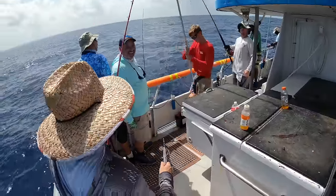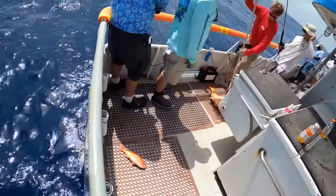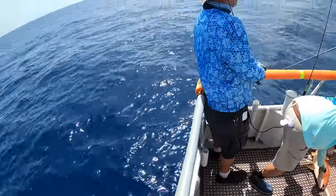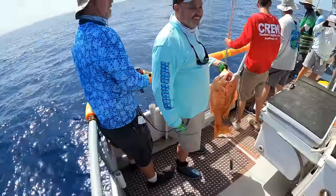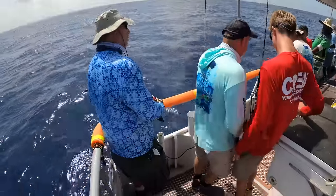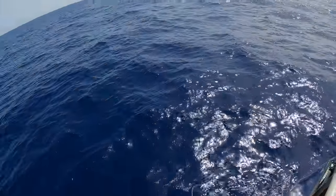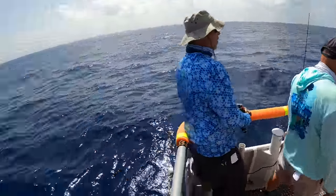Oh my god! Biggest freaking yellow eye on the planet! Bro, that is a 20 pound yellow eye. Dude, what the heck? Ryan! Trade my rod! I want my rod back! I got the wrong rod! Hold him up, Bry. That thing's at least like 17 pounds. That's the biggest yellow eye I've ever seen. Yeah, it ain't nothing like that yellow eye, though.